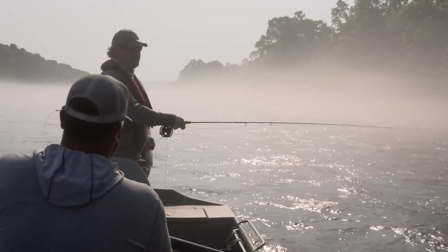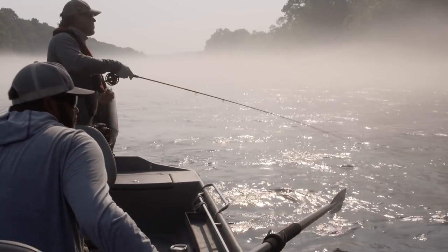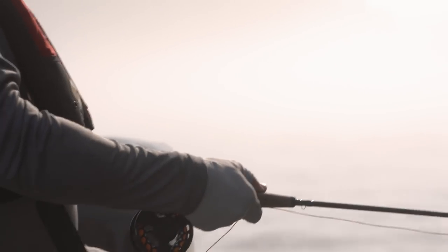You get it right on the bank? Right up on the bank. And then we pop down below this point right here and just let it run out in that current. We're joining the quest for a trophy brown trout on a sweltering summer day on the Bull Shoals tailwater.